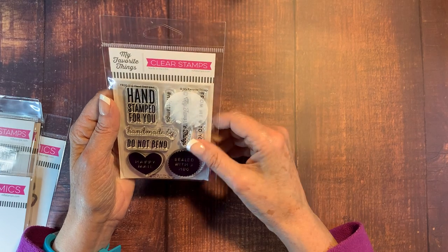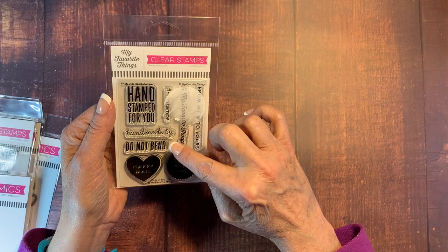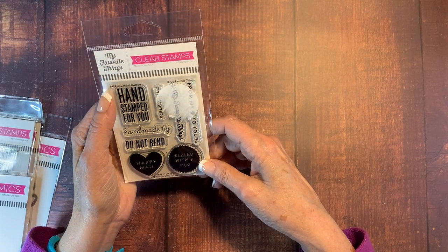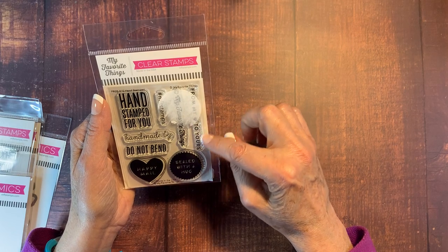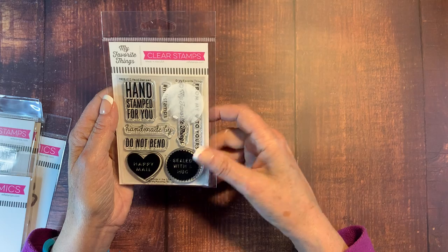I tried to rip this off so you could seal this a little better. It says hand stamped for you, handmade by, do not bend, happy mail, sealed with a hug from my, and there's a little heart in it, to yours. And then it has my favorite things and MFT stamps on it. Very cute.